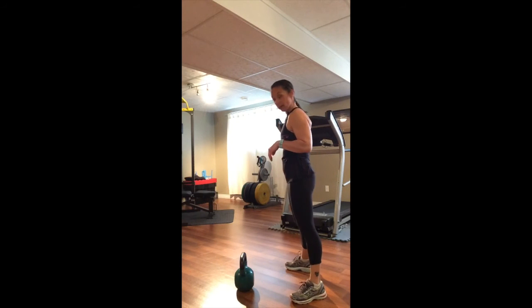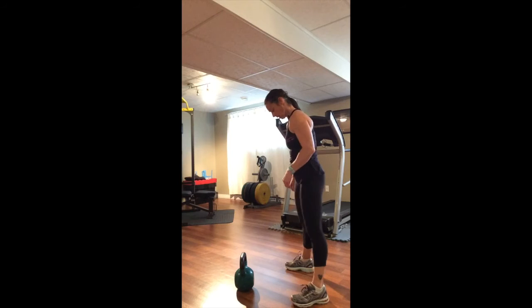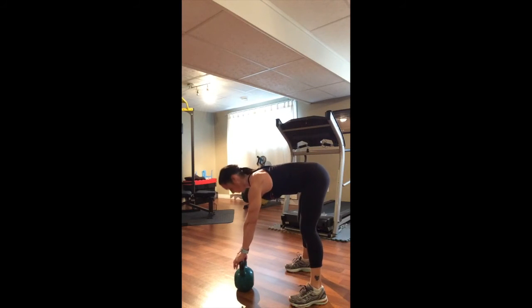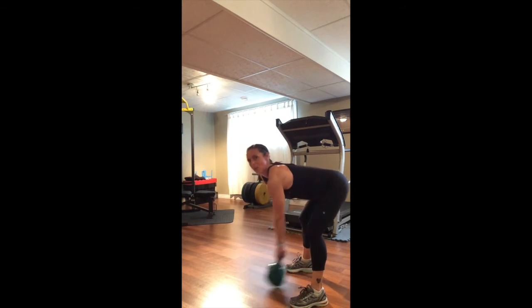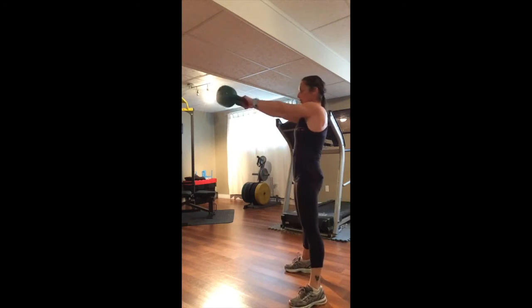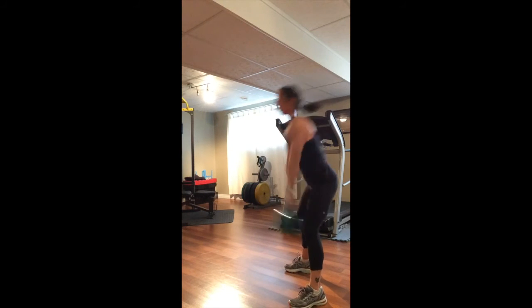Again, creating that triangle. Your feet the base, the kettlebell, the tip of the triangle. Hinging from the hip, keeping a neutral spine. We want to keep our head in line with our spine. Slight bend in the knee. Get an inhale. Think about trying to bend the kettlebell handle in half. Pull back, up for 1, 2, 3, 4.